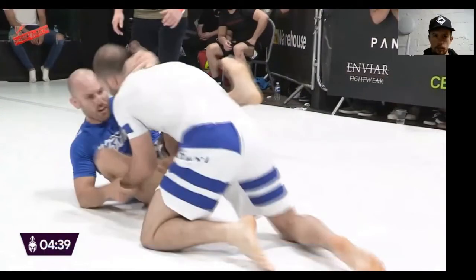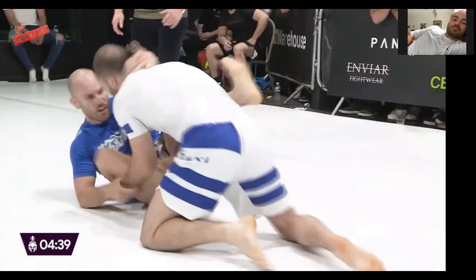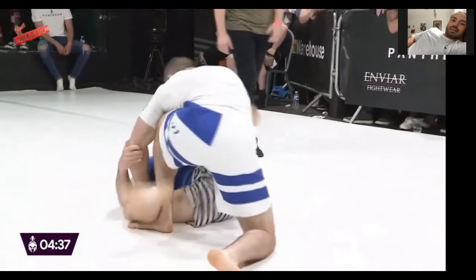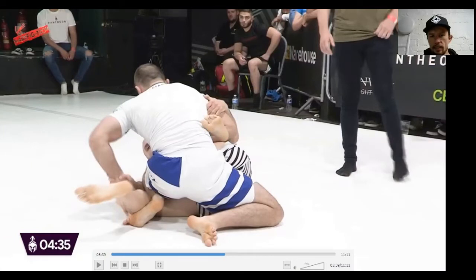So here, this is not good. So I shift weight onto my right side to give me a light left leg so I can pummel easily. There. So as he's sitting up, weight in, and specifically inside the knee. Yeah, that's where I live.